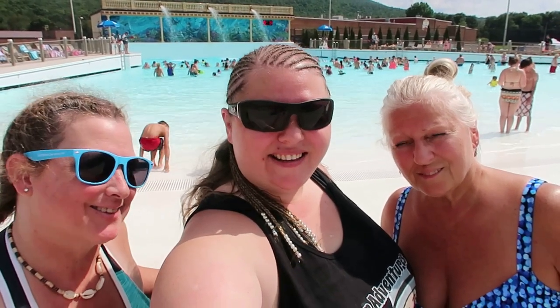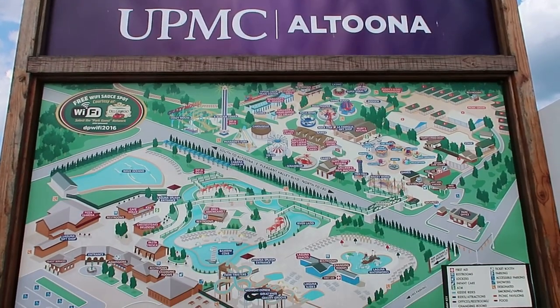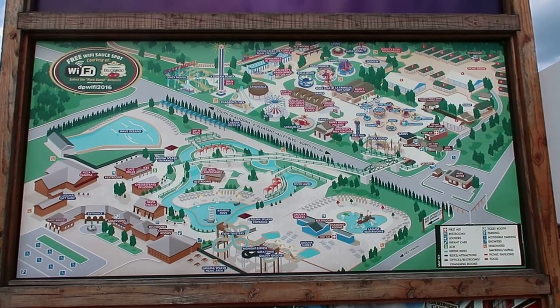For having us out today. We're having a great day. You guys should definitely stop by Delgrosso's if you're anywhere near the Altoona, Pennsylvania area. So here's a nice overview of the park. This is an awesome map, right here near the entrance.